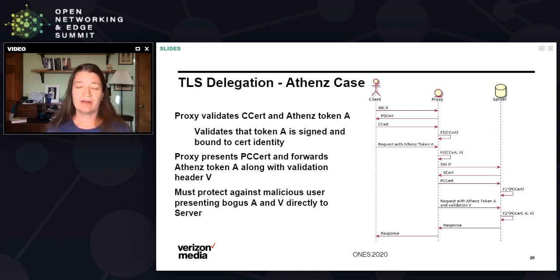The server will verify the goodness of the proxy cert, and then, assuming that works out, complete the connection, and the proxy will forward on the request to the server with the original access token A and its validation header V. Then the server is going to perform its own validation step, ensuring that the validation header is present and that the access token is well formed. So it's going to take the proxy's word for it that that request came from a client that had an access token bound to a client cert. Assuming that all checks out, it'll send a response to the proxy. The proxy will send a response back to the client, and all is good. So this works out well. The TLS connection is terminated on the proxy.